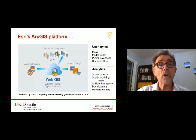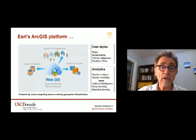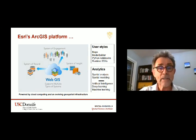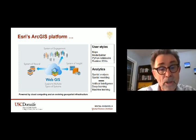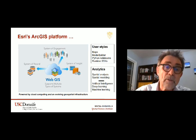You can think of working with a map and making new maps. You could use some kind of visual programming language. In Esri, they call it Python, and write your own code. That might be notebooks. And they've got runtime SDKs and a variety of other ways to connect with the software and the data that the software connects to. The idea is that you're going to produce new and actionable information. There's an underlying geospatial infrastructure that I'll talk about in a second, but there are really 3 systems in one here, and that's the beauty.